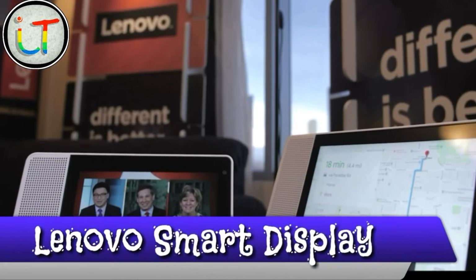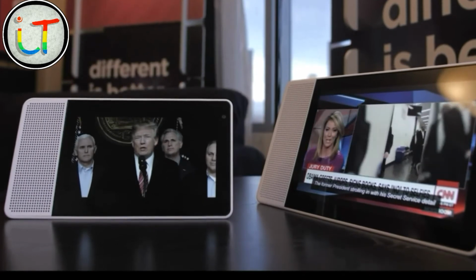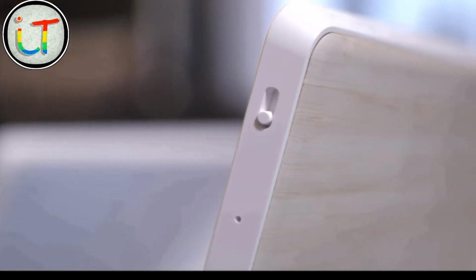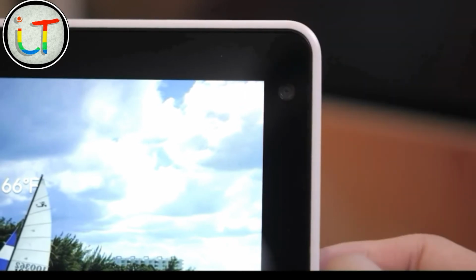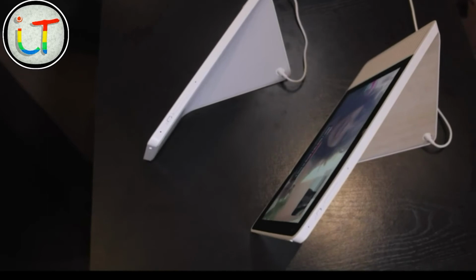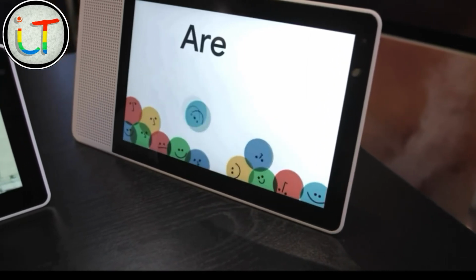Lenovo Smart Display is one of the few Google Assistant powered smart displays at CES 2018. The smart display uses Google Assistant powered by Android Things to do everything your Google Home can do, but with the addition of a gorgeous display that gives you visual information. It has an additional 5 megapixel camera and can be controlled by your voice or touch, and brings all the convenience and utility of the Google Assistant to a device that isn't tethered to your smartphone.